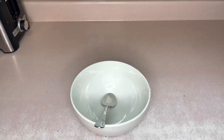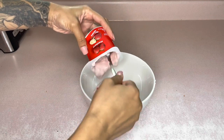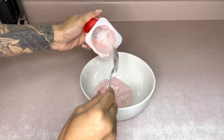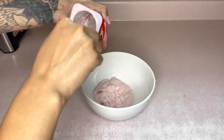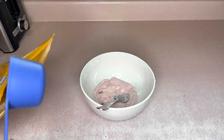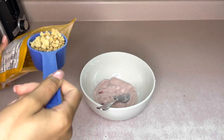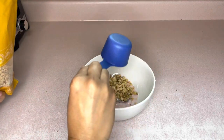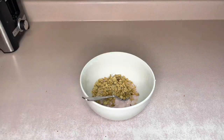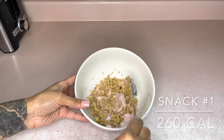So after breakfast, I'm gonna have a snack. And the snack I'm gonna be preparing is a yogurt with some granola on top. The yogurt flavor I'm gonna be having is strawberry banana. The granola I'm going to be eating today is organic honey almond. And this completes the first snack of the day.